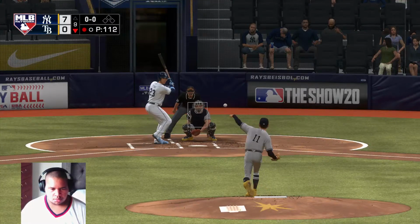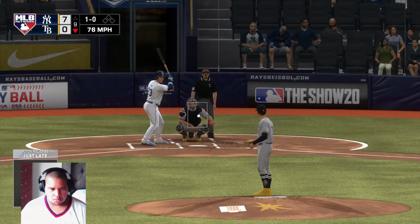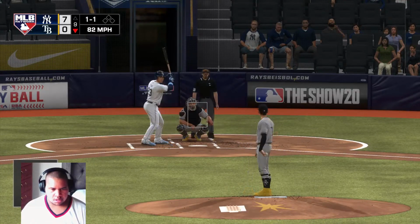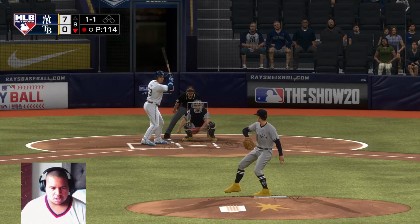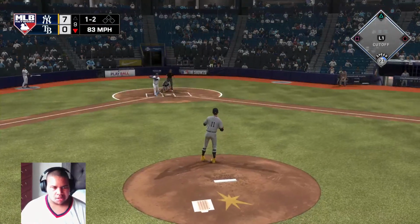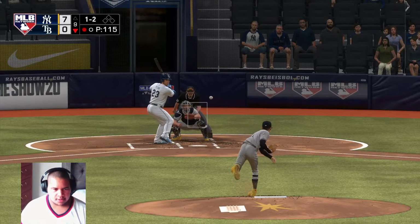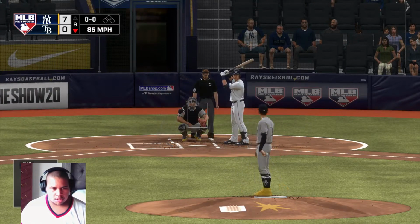At the plate now, Carlos Pena, as he'll take a look at ball one. He could really use a knock here. 0 for 3 in the game so far. 1-2 now as that one's fouled off. Got him, and that's number 15 for the ball game.